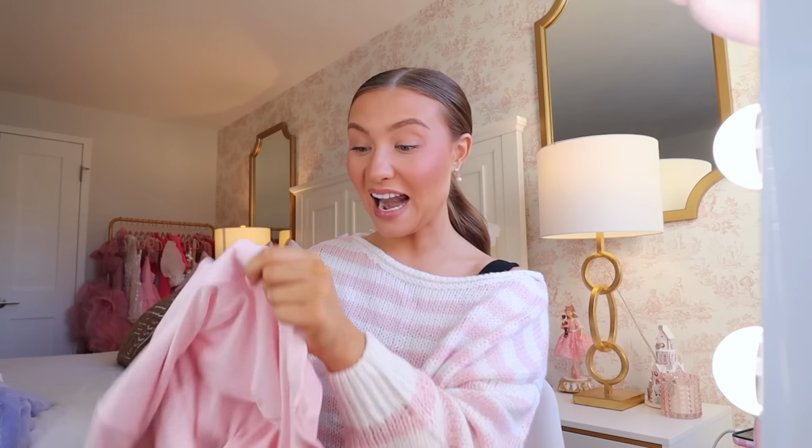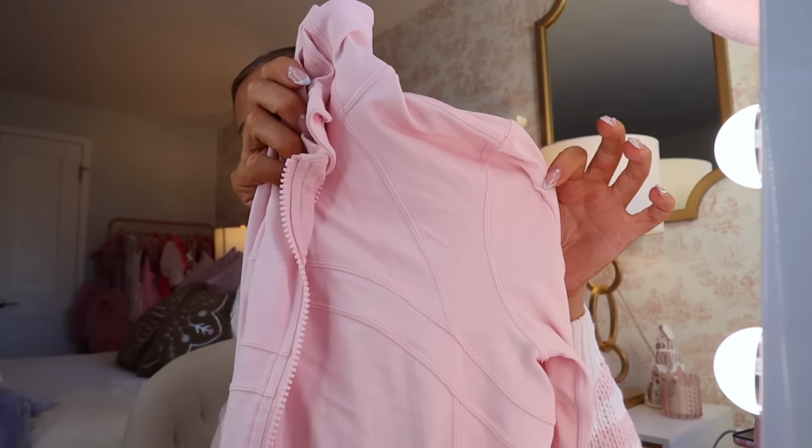I already have my sports bra on right here, and I haven't had to wear an undershirt yet with this. If I do, I typically just wear a long sleeve athletic top, but this is my absolute favorite jacket. This is the strawberry milkshake color in Lululemon. It's a really pretty baby pastel pink. So let's get dressed.